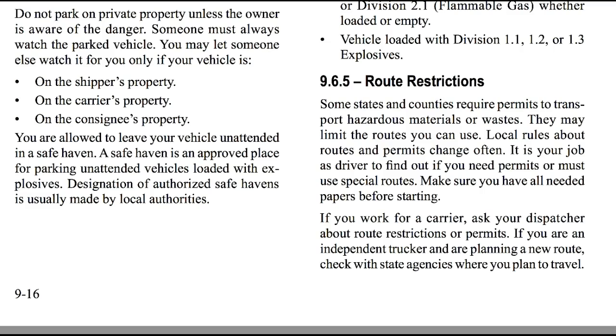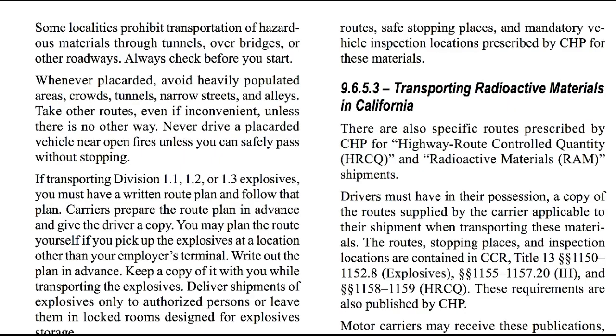If you work for a carrier, ask your dispatcher about route restrictions or permits. If you are an independent trucker and are planning a new route, check the state agencies where you plan to travel. Some localities prohibit transportation of hazardous materials through tunnels, over bridges, or other roadways. Always check before you start. And whenever placarded, avoid heavily populated areas, crowds, tunnels, narrow streets, and alleys. Take other routes, even if inconvenient, unless there is no other way. Never drive a placarded vehicle near open fires unless you can safely pass without stopping.